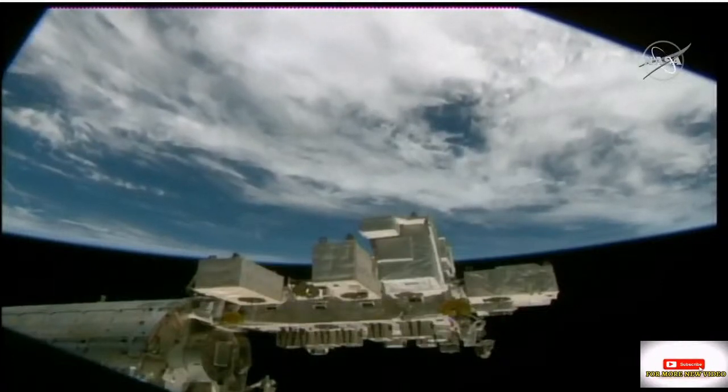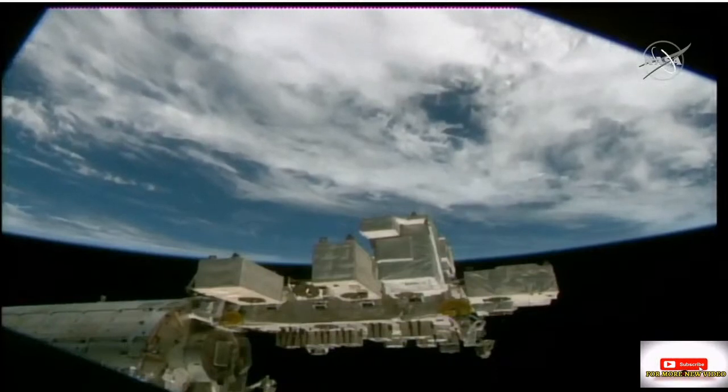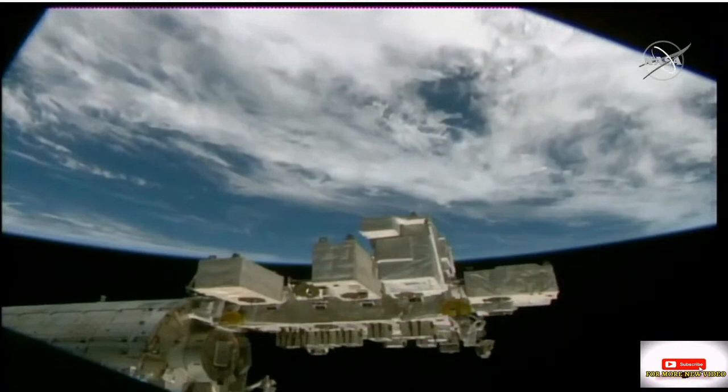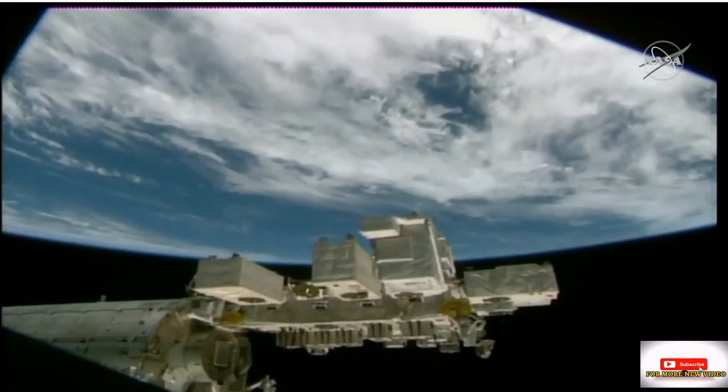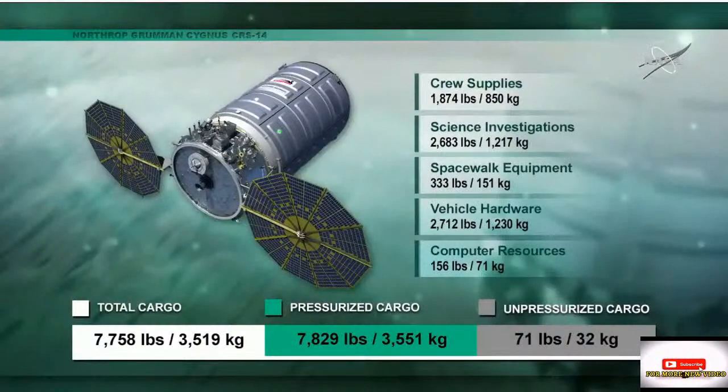Again, we had a successful undocking of the Cygnus cargo resupply vehicle from the International Space Station this morning at 9:11 Central Time. When Cygnus arrived at the space station on October 5th, it brought with it approximately 8,000 pounds of crew supplies, investigations, and equipment.